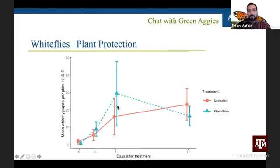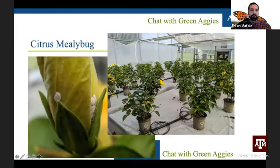We can also see the same thing for whitefly pupae. Again, we see no suppression when we're applying clean grow directly on the plant that's infested.